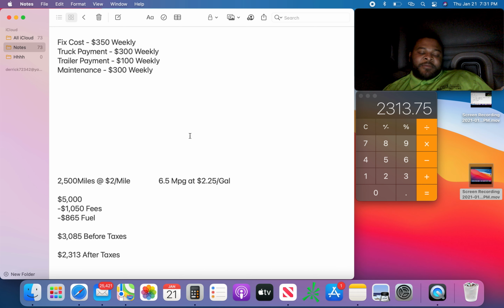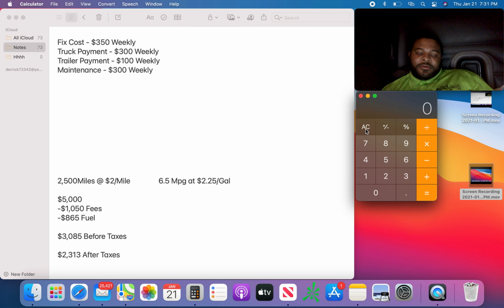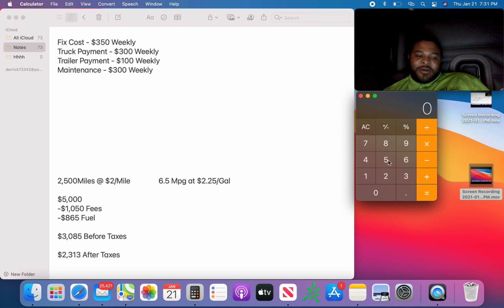But I'm going to give you an example of what this basic pay will look like with no truck note and no trailer note, running my numbers. Now, these are basic numbers. These numbers are pretty much low on average. You get these numbers every day, pretty much. $2 a mile is nothing to get on 2,500 miles. It's nothing to make $5,000 in a week running your own authority.